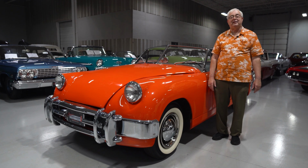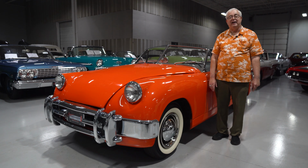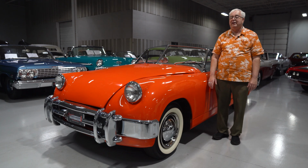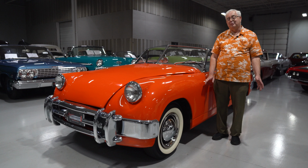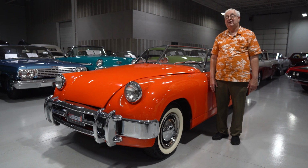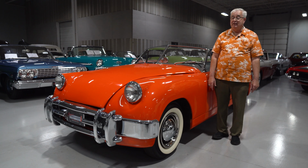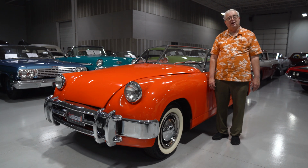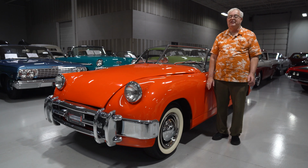Well, this is what he ended up building in 1953, and he made a few in 1954 as well, but not too many. Rumors are there were less than 200 of all of these ever made, give or take. Now, I have never seen one in person until this one came in, and we knew this was going to be one of those cars that would really intrigue someone, to say the least.